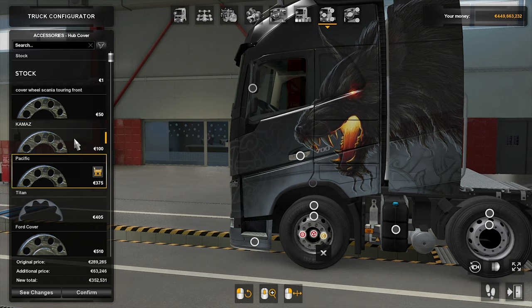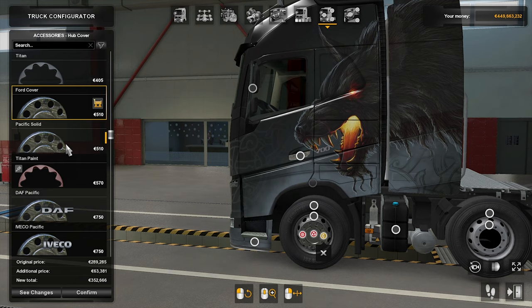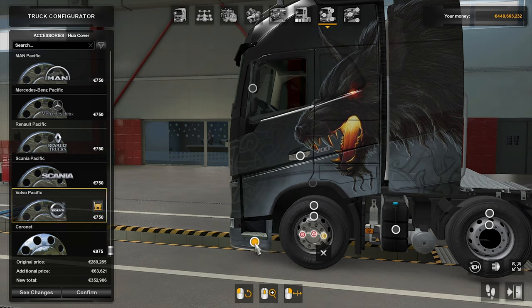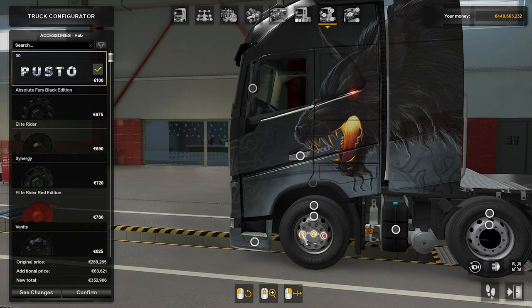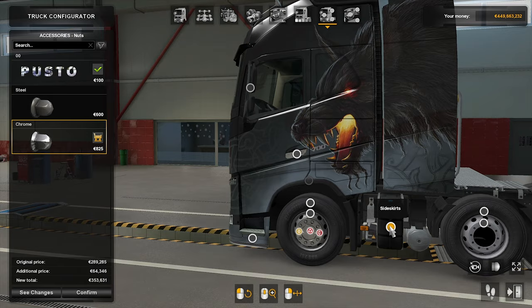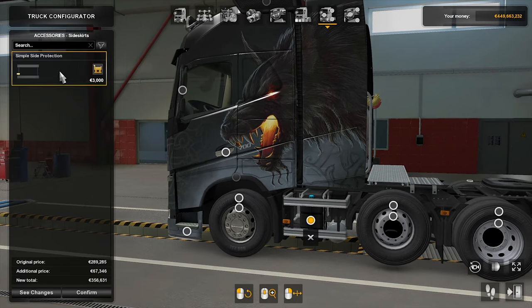This is nice. Oh, the cameras one looks really nice. Ford cover, Pacific Solid. Iveco, let's see for Volvo. Oh, this is a Volvo Pacific. Coronet looks nice. But let's go with the Volvo Pacific. Doesn't really matter which hub cover you put on. Let's go for the chrome nuts. That's it. The side skirts, simple protection, yep.